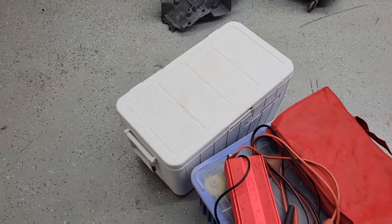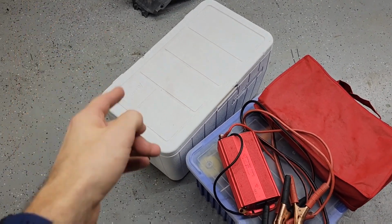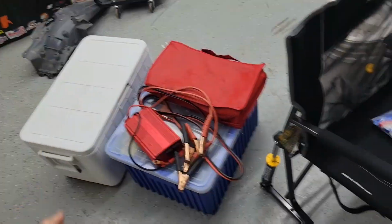No matter how many times I keep trying to make this video and think I'm done, I continually forget stuff. There's just so many things that I keep remembering I have to bring for this. So one of which is a cooler. That should be one of the 101s. Where are you gonna put your food? Super important to have a basic cooler, obviously.